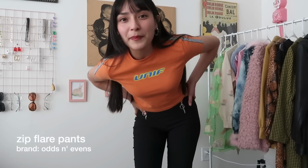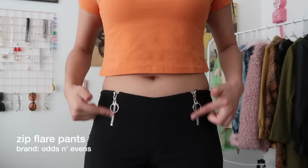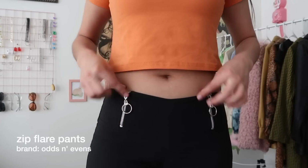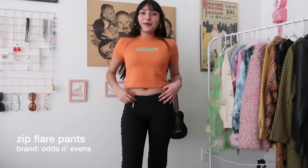I also feel like these type of pants are a little tricky as far as styling, because usually my mind goes to, oh, it looks so much like office wear. The little zip details and the O-rings really do make it look trendy, along with this yoke detail that comes down into a V. And then just tossing in these platforms, this little Unif top for a very flirty, sporty type look. But yeah, I'm into it.